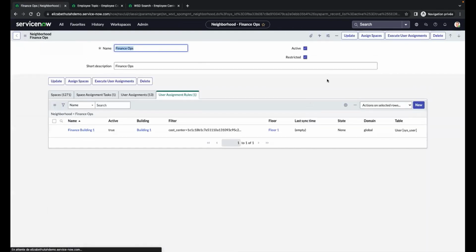And then once I'm on my neighborhood, I just update that. And then all that data is taken into account. So Abel can now reserve in his specific neighborhood when making a reservation. So I think that's wrapped up.